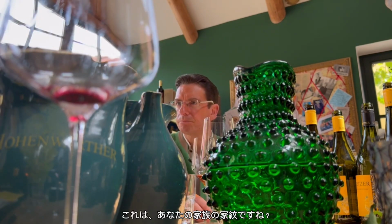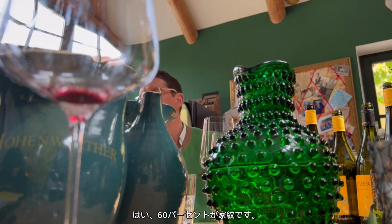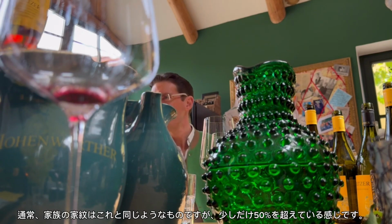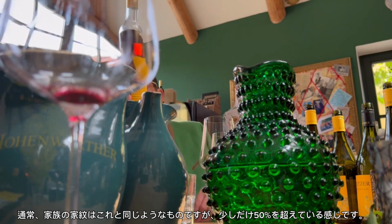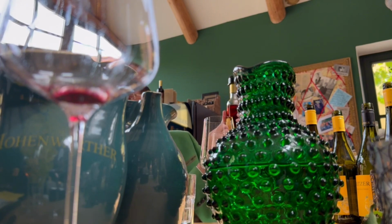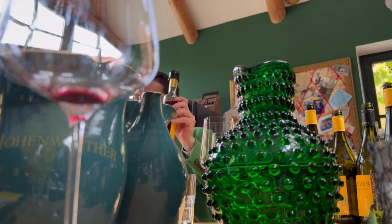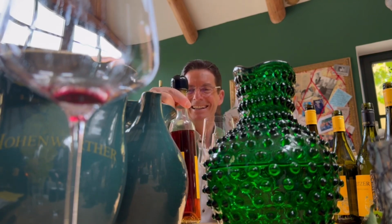This sign is your family crest. Okay. Yes, it is. 60% of the family crest. Oh, okay. Because normally the whole family crest would be like this. Yeah. So a little bit more than 60. 50%. So this would be the whole family crest. Yeah. With the grape in it.